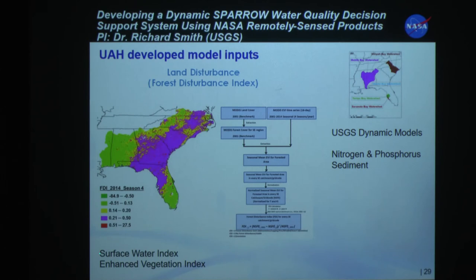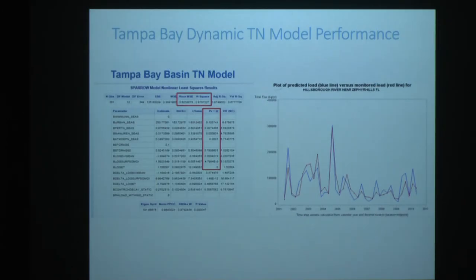So what this tells us, very simply, is that you have reforestation in some areas that are green. If they're close to zero, you've got little or no change. And if you're getting into the purples and reds, you've got disturbance. You've got logging going on. You've got activity that's potentially affecting the nitrogen, phosphorus, and the nutrients that are being delivered in the system. And I already mentioned the dynamic models over on the right, so let me move on.